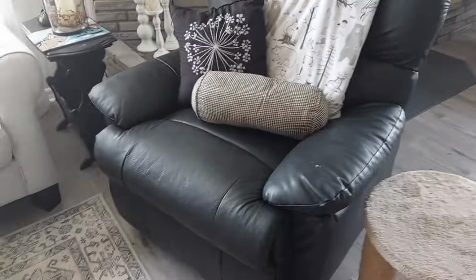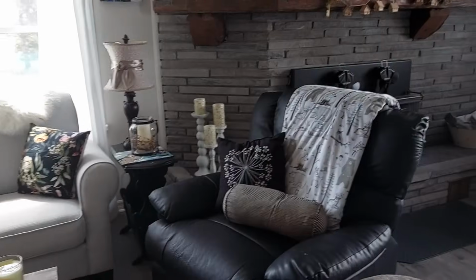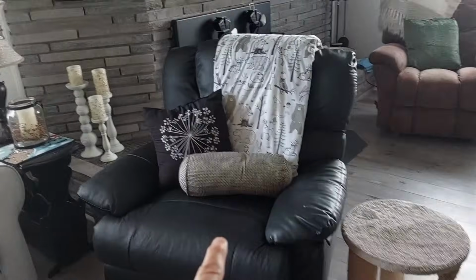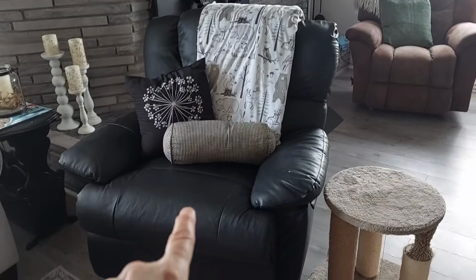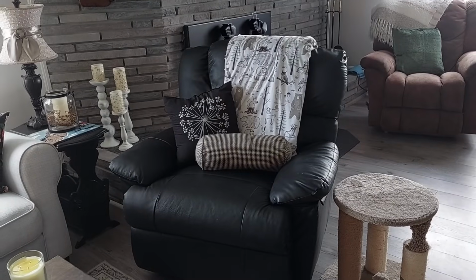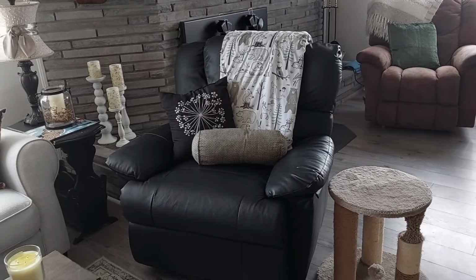And then we come over to the living room. Well, I call this the seated area, and then there's the TV room. So this chair here is a recliner. I actually got it for $300, brand new, in box, but it was 8 to 10 years ago, quite a while. It's held up really nicely.